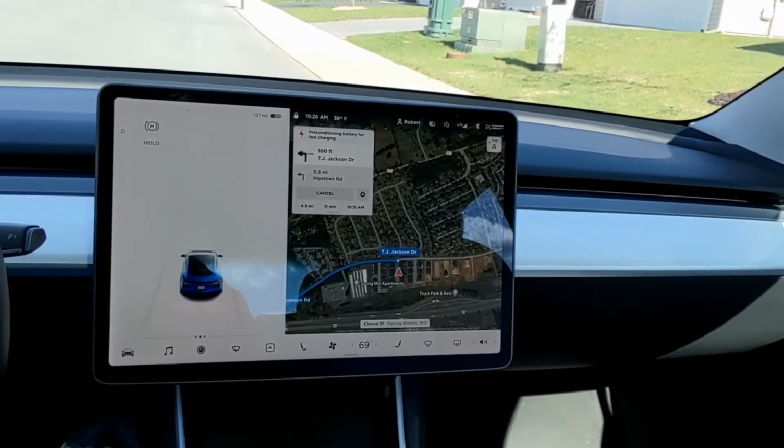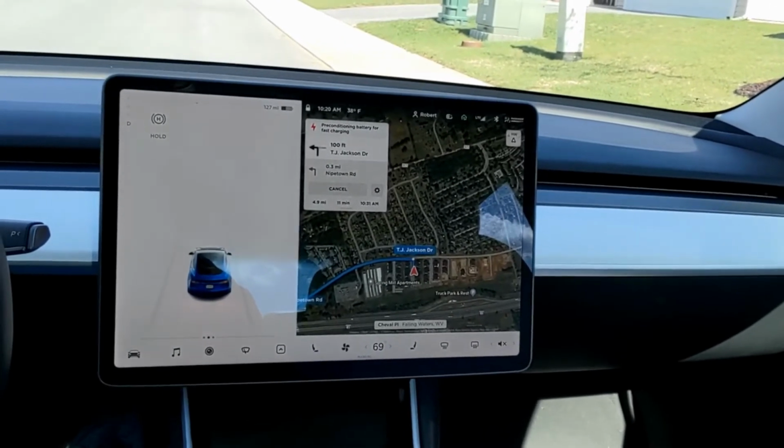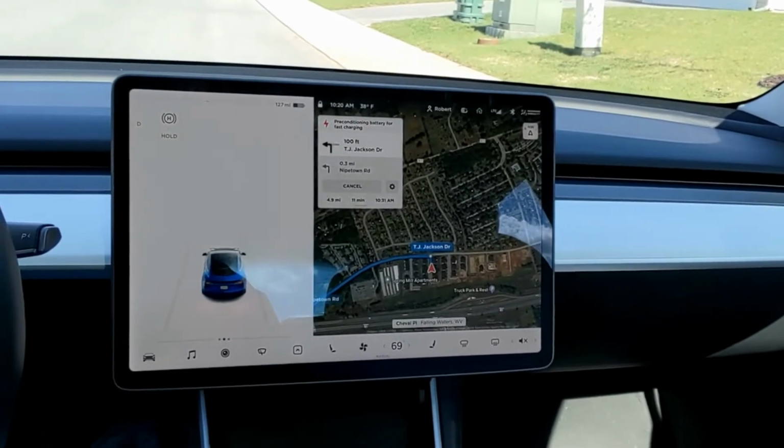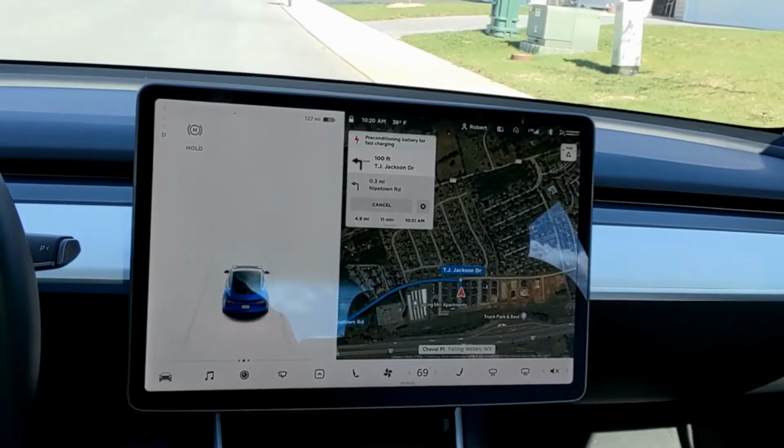When you're on a long trip, you really don't have to worry about that because the battery's already warm from driving. But in this case, since the temperatures were cold last night, the battery will need to be warmed up before I go to this close by supercharger. So see you in a minute.